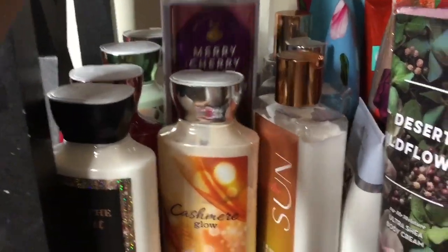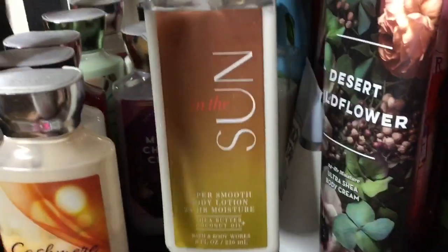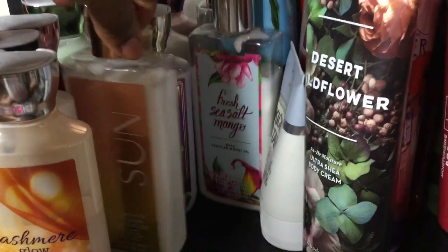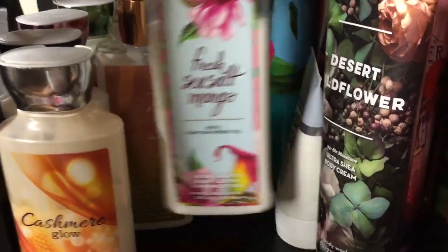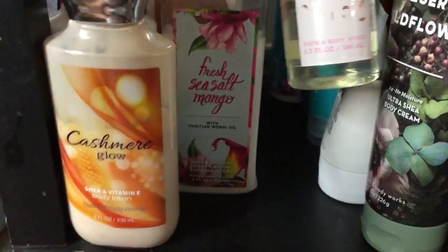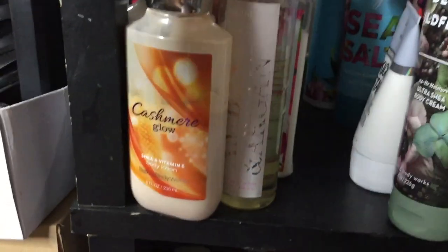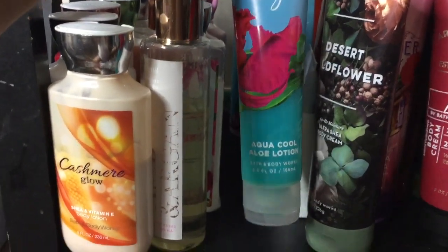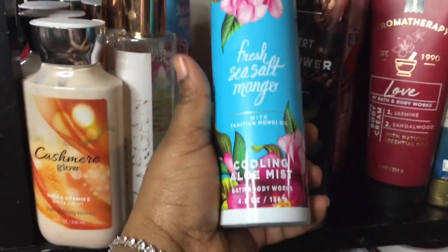Mary Cherry Cheer, that was a really good one. Cashmere Glow, I'm still in love with her. I have some In the Sun here, because In the Sun is life. Fresh Sea Salt Mango, because Fresh Sea Salt Mango is life. I'm gonna just throw this in here because it's here. The Amber and Argan Body Oil smells so good, y'all. I also have the Aqua Cool Aloe Lotion. That was really good. But anyway, this is the Fresh Sea Salt Mango Cooling Mist.